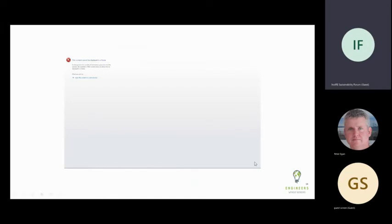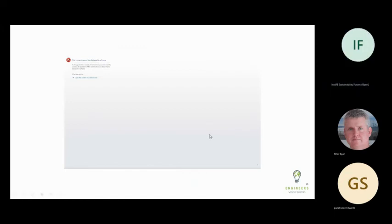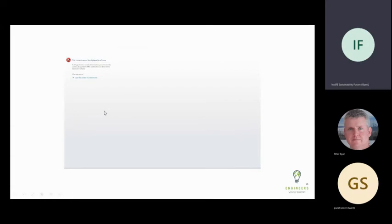Should be embedded in there. Yeah. It's not going to work. No, not so. Okay, well, never mind.